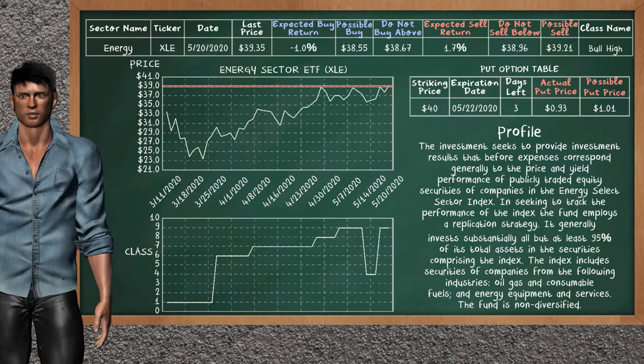We show you the energy sector ETF and it belongs to the bull high class. Our analysis shows you a strong opportunity to sell. We are expecting a sell return of 1.7%. This top opportunity has a minimum sell price of $38.96. But we expect a possible sell price of $39.21. On the put option table, energy sector ETF has a striking price at $40. For this option, the actual put price is at $0.93. But we expect a possible put price at $1.01.